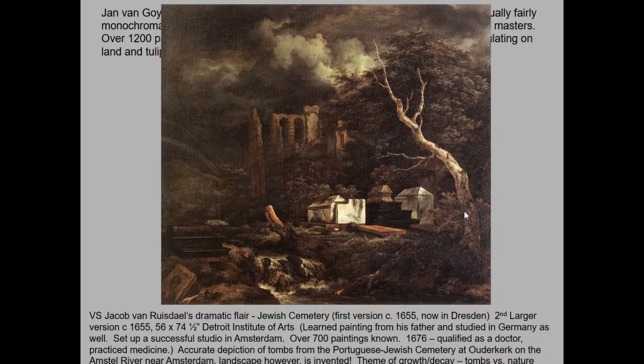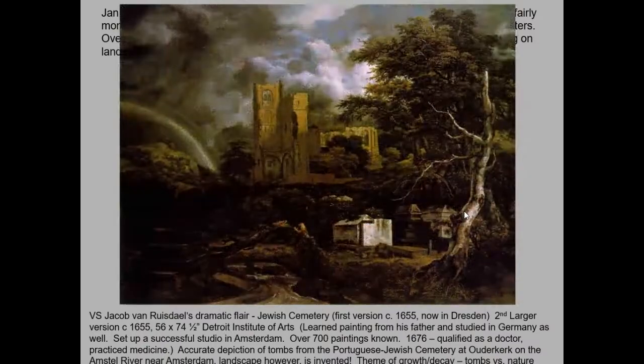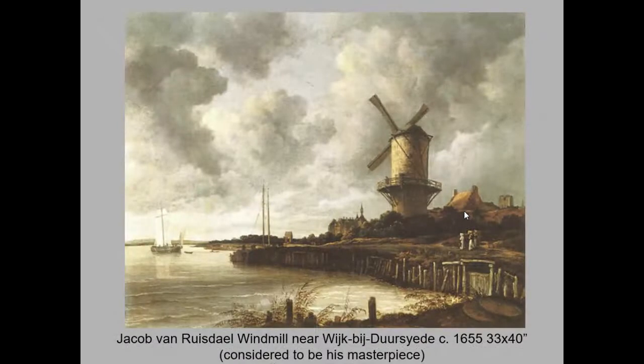This is the one you're seeing now, the second version. Ruisdael's paintings very often, though, have very iconic Dutch symbols or examples of Dutch life. The windmill in particular.